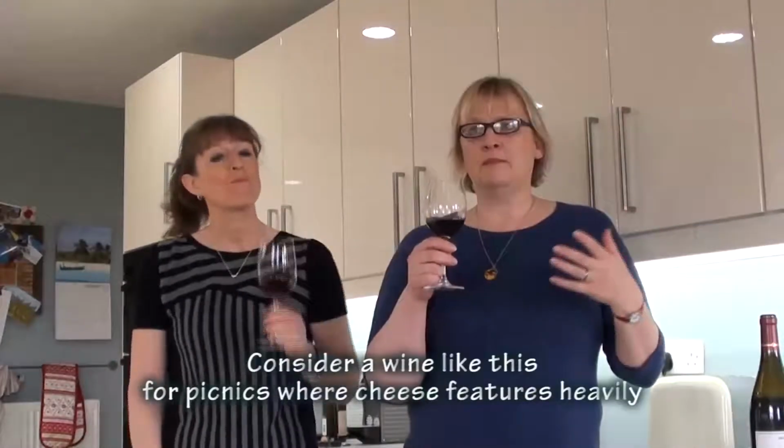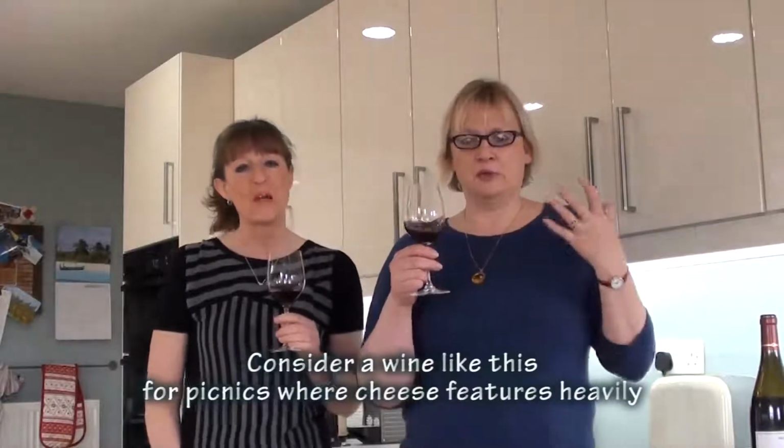Lovely cherry nose, isn't it? Nice cherry, which is a real characteristic, coming from Gamay and Burgundy. But it's light in the mouth. It's got lovely acidity, but there's no tannin, and that's exactly what you want with these cheeses.